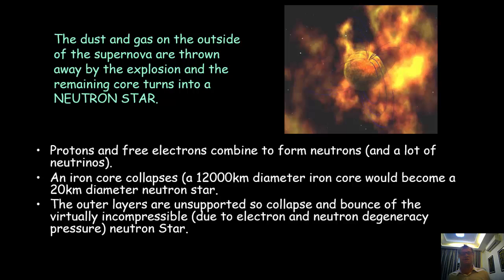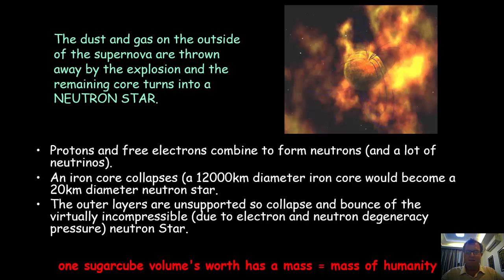In fact, it's quite interesting. The presence of a supernova, this force of energy, can actually help the formation of future stars, because it can destabilize giant molecular clouds and cause another generation of stars to be created. I really like this little fact here. One sugar cube's volume worth of a neutron star has a mass which is equal to the combined mass of all of humanity. Okay, so we're talking seriously dense there.